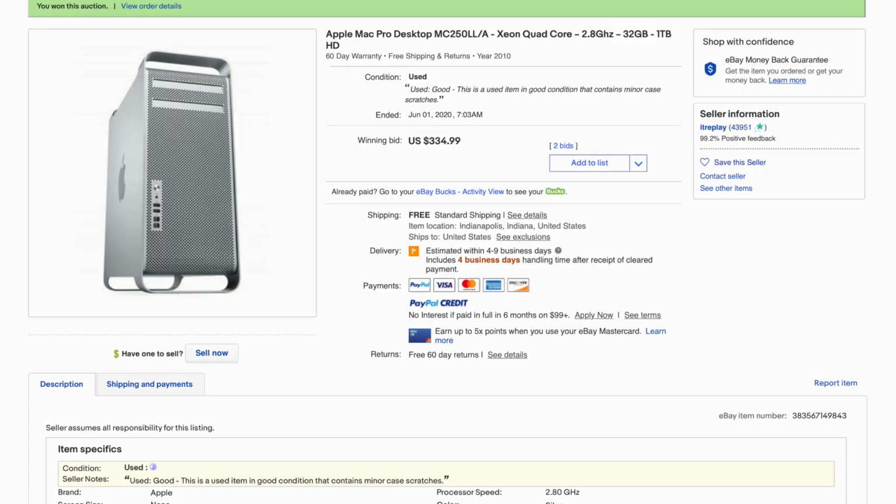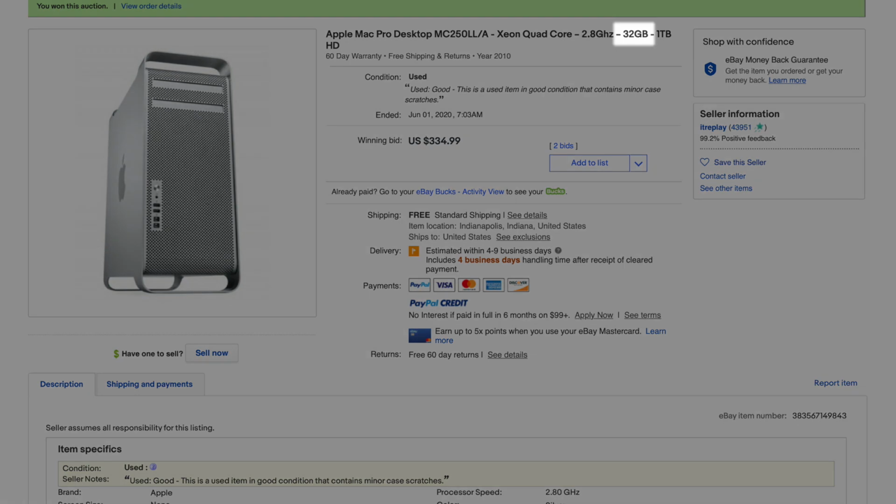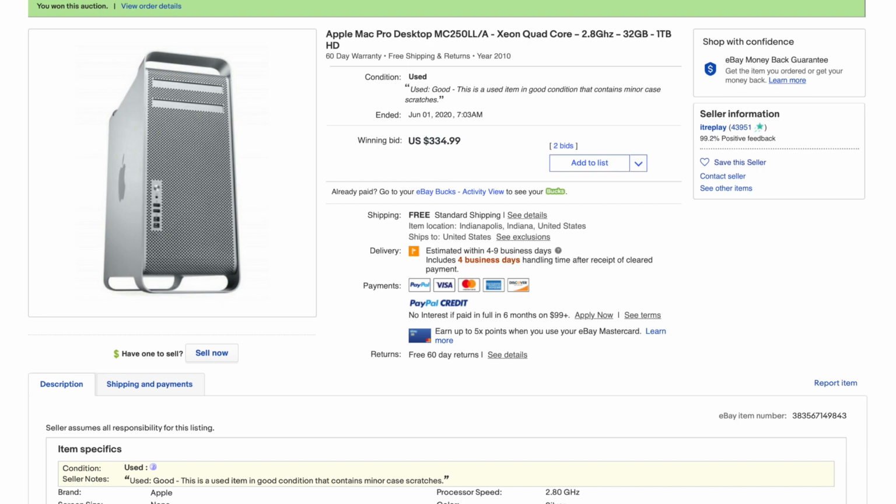Now, this is the real golden piece here: 32 gigs of RAM. So what does that entail exactly, and how does that compare to what I have on my iMac currently? My iMac actually only has 24 gigs of RAM installed in it currently. Eventually I'm gonna upgrade that to 48 gigs, but I haven't gotten there yet. But this computer from 2010 has more RAM than my iMac from 2017. So comparing them side by side, RAM-wise, this definitely wins hands down.